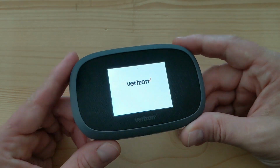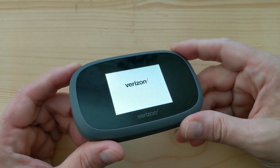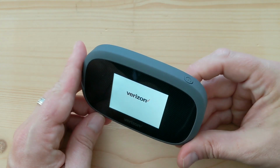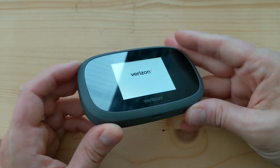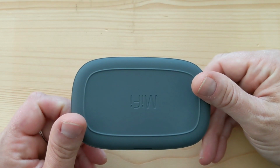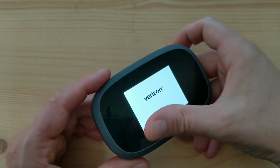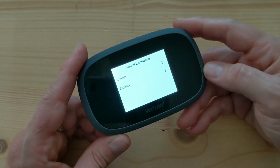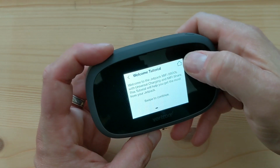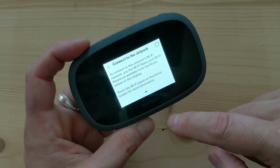Ooh, it made beeping sounds. It sounds like it has one of those little electro piezo buzzers like in the old days. I don't know what it's doing, but it's certainly taking its time booting up. It's big, it's thick, but if it has such good battery life as what the battery implies, I'll be pretty happy. Oh, it's a touchscreen. Is it? Yeah, it is. Welcome tutorial. Swipe to continue.